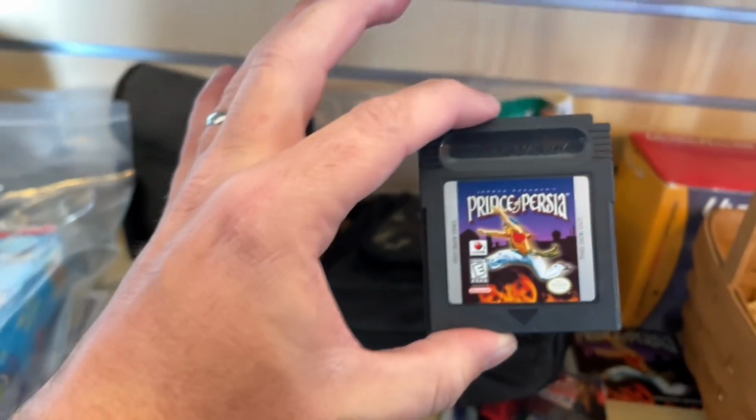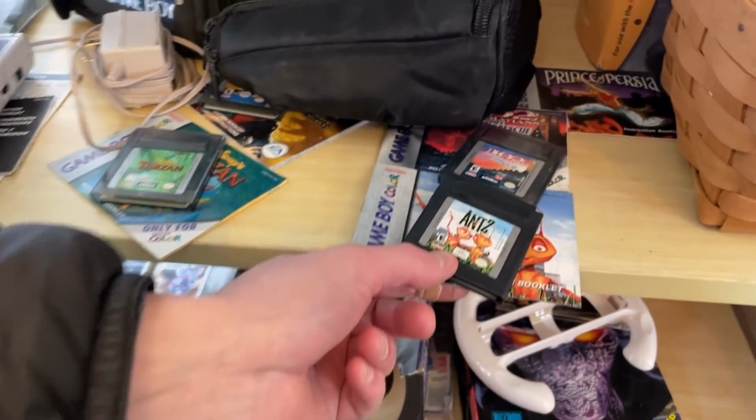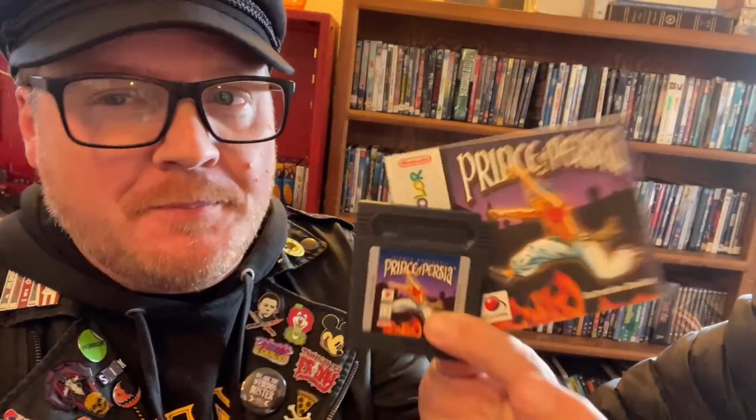Ooh, do I have Prince of Persia? I don't know. I have all the other ones. Here's Ants to go with Bugs Life. Look, and I can actually see this. It's actually not as small as I thought it would be. I got to see if I need Prince of Persia. It turns out they're asking $18 for it, which I guess isn't a bad deal, but it's not really a game that I was ever all that into, not a game I see myself playing all the time.